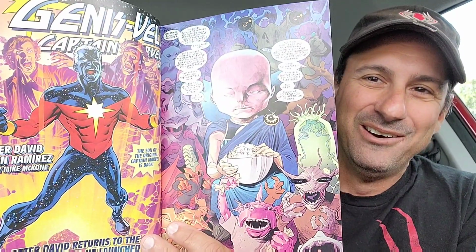And then last but not least, I got 2 more books to show you. I got Banner War Part 1, Alpha. What's this all about, man? How are these two fighting each other? That's a great looking cover. That's one of the main covers. Check out the Watcher. What is going on here with him, man? He's eating popcorn with his crew.